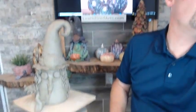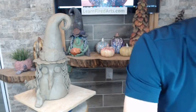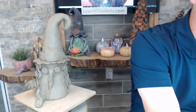Now, when you want to fire her, people always ask, well, how long should she dry? And that's always a really good question. But it really depends on your conditions of how your pieces are allowed to dry. So when you leave them sitting naturally in your house, I usually say let them dry for about a week, and then if you can put them on top of the kiln when you're firing pieces, do that, because that heat will heat up the rest of the piece and get any moisture out of there, and then fire it soon after that.